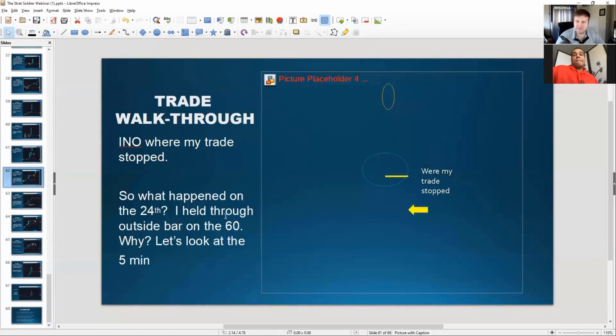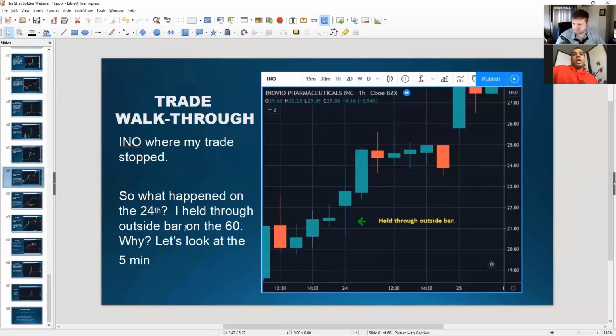Now, are these mental stops or hard stops? This one's gonna end up being a mental stop because the platform I was in, I couldn't put hard stops in. I couldn't program them in. That's what I do on TradeStation. I put a buy in and I put a stop in immediately. And it's out automatically. The platform I was in before, I had to just stare at the charts all day long. So having a platform that you can program stops in makes it so much easier.